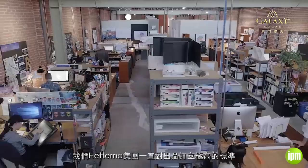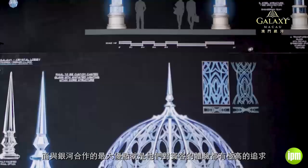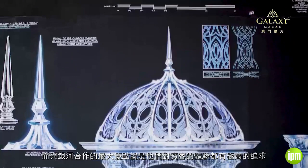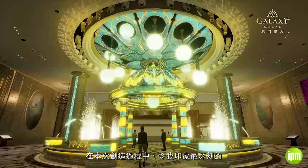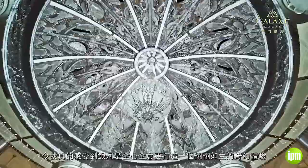At the Hettema Group, we have extremely high standards for our attractions. And one of the best things about working with Galaxy is that they also have very high standards for their guest experiences. One moment in the development of this attraction that really sticks out to me is when the vice chairman asked us to make the ceiling kinetic. And I knew that we were working for a client that really wanted to bring something magical to life.